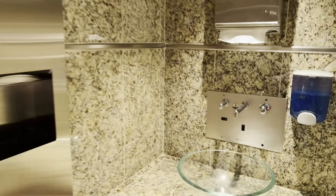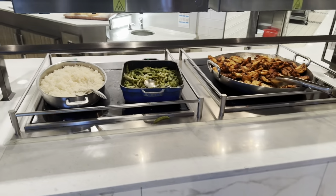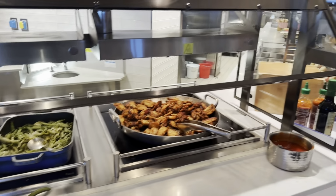So your washing stations are right in here that you can wash before you enter the World Fresh Marketplace. So lots of options.